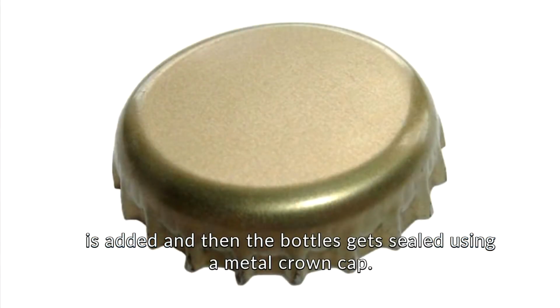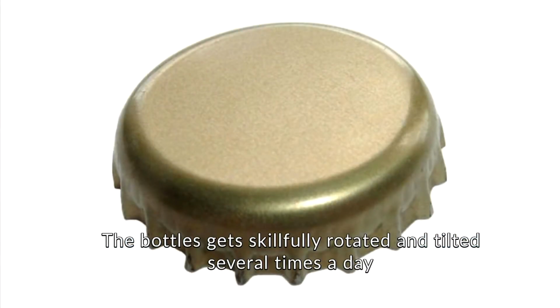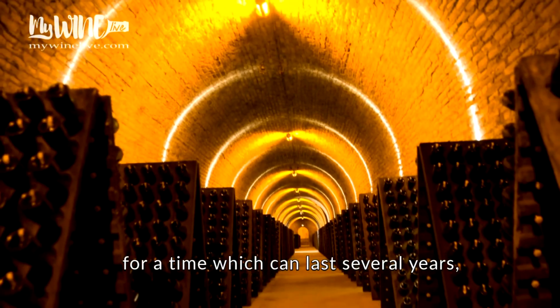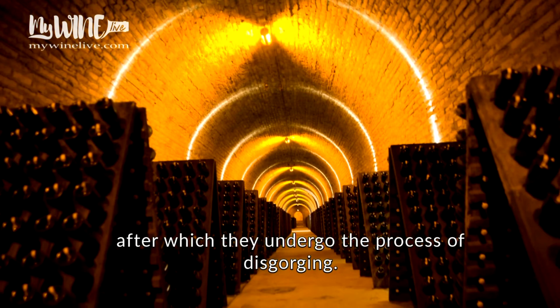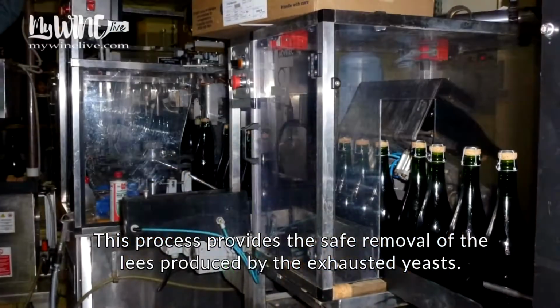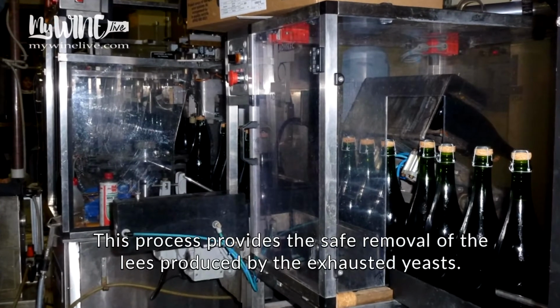a metal crown cap. The bottles get skillfully rotated and tilted several times a day for a time which can last several years, after which they undergo the process of disgorging. This process provides the safe removal of the lees produced by the exhausted yeast.